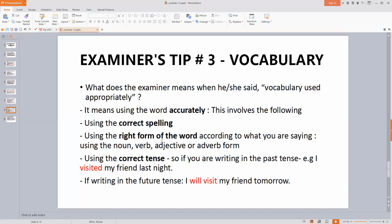Also, when the examiner says that you should use the vocabulary or the words accurately, it means that you should know the right form of the word that you have to use in particular situations. So you have to vary the form of the word that you use according to what you are saying. There are different forms of the words. There is the noun form, there is the verb form which shows action, there is the adjective form which describes a particular noun, and then there is an adverb form. So which form you should use, you should know, and which will obviously vary according to what you're trying to say in your writing piece, or in your essay.